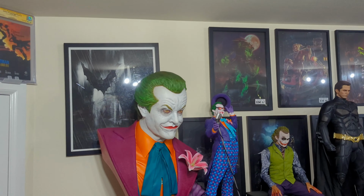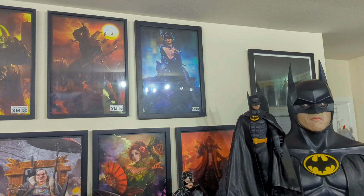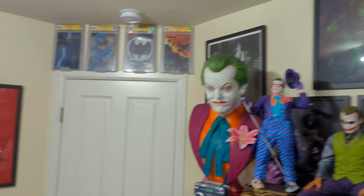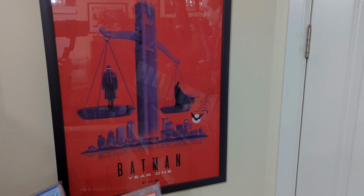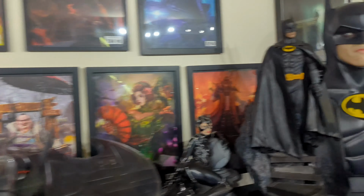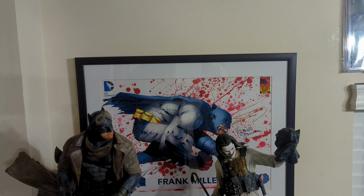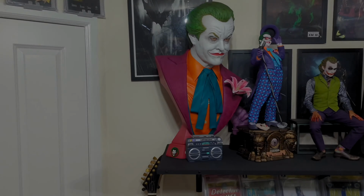Got a couple others back here that were purchased from Bottleneck a couple years ago that may or may not stay in the collection. It's another from Bottleneck, Batman Year One. And then on the far wall we have a print commemorating the 30th anniversary of The Dark Knight Returns. And this one happens to be signed by Miller, Janson, and Azzarello.